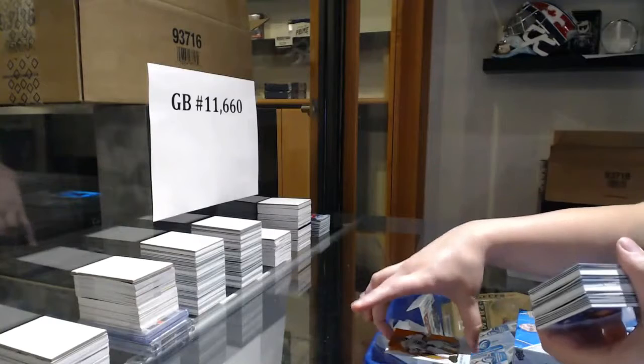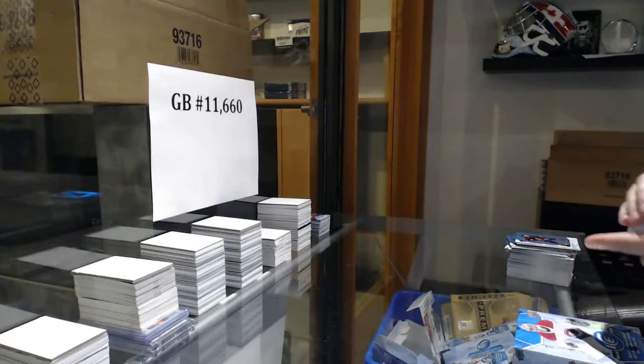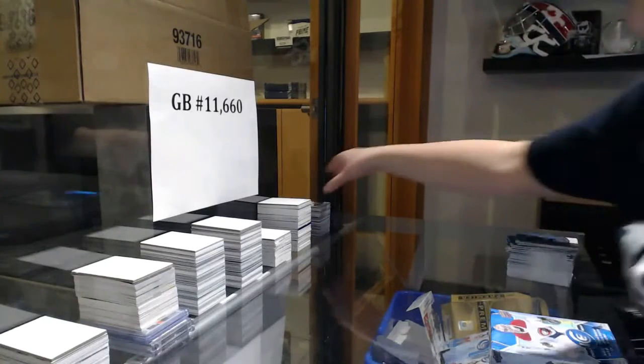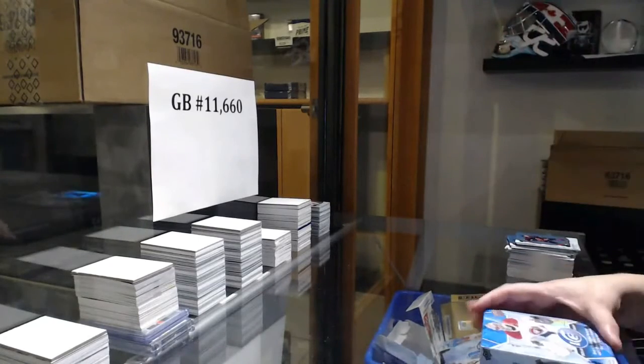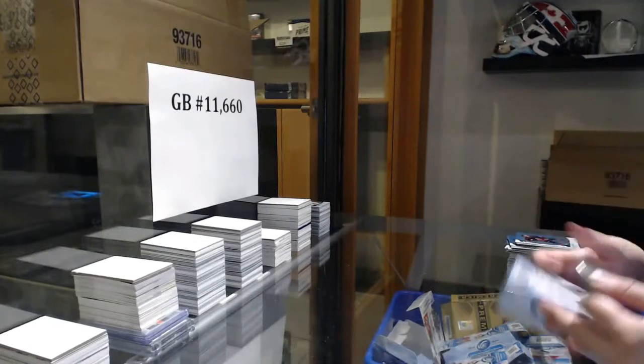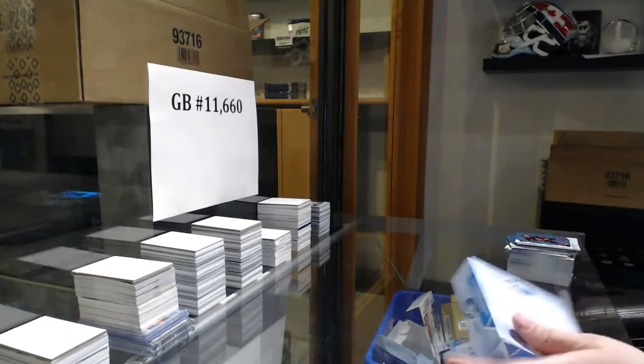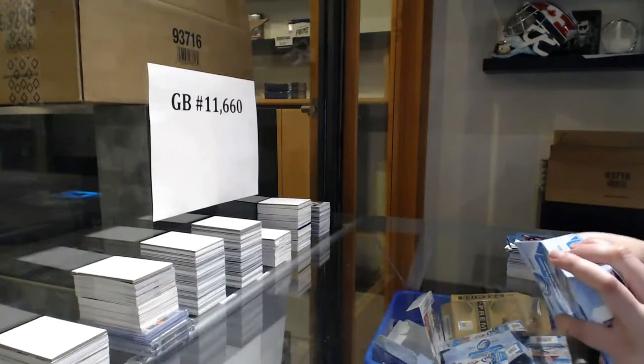And last box mojo, folks. This has been a pretty darn good case, I think. Crosby auto, McDavid patch out of 15, retro Quinn Hughes rookie, Cody Glass exquisite auto. I think it's been a pretty good case. But let's finish even better.